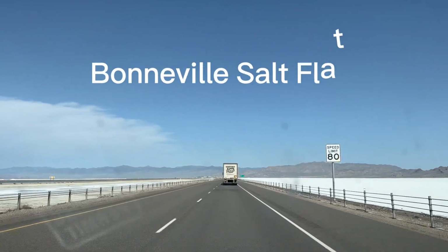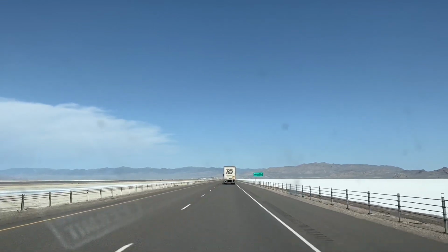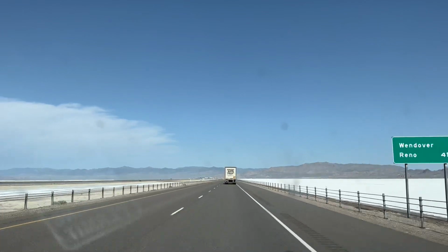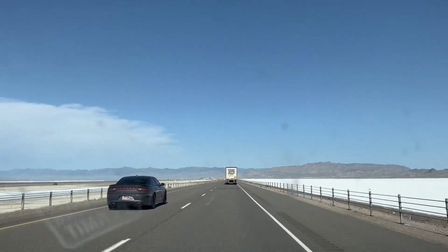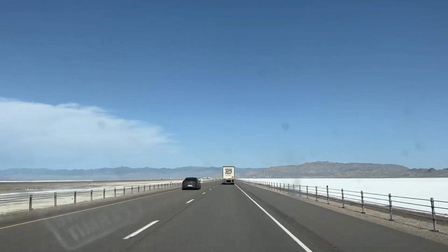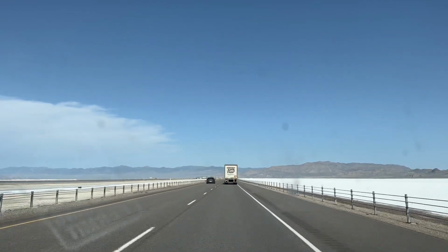Good morning, y'all. I wonder if you can see the white thing. Yeah, it looks like a white desert to my right. So that's actually a salt flat. I believe this is one of the largest salt flats, if not in the world, I think it's in the US. So literally it's just salt.